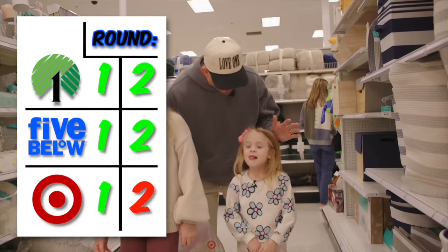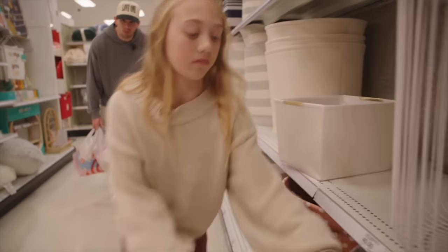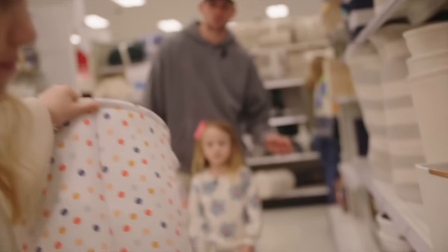Okay, guys, it's the final round. Posie, you get a basket in 5 minutes. This can get very expensive. You can get whatever you want, Posie, at Target. Oh my gosh, of course we're starting on the big basket aisle.